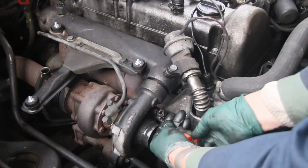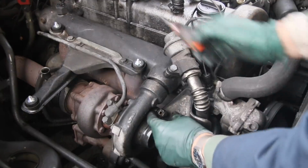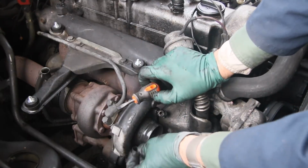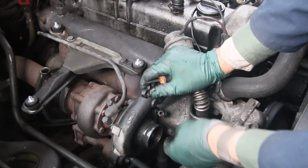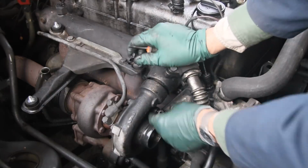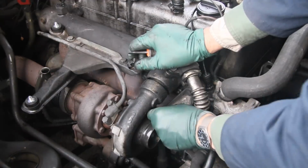Now you notice I'm wearing gloves. For safety, I highly recommend you do the same. Your skin is not a sealant from all these harsh chemicals and petroleum products. So wear gloves when you're working on these old diesels. Look at that, just breaking apart due to the heat.